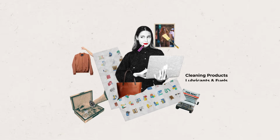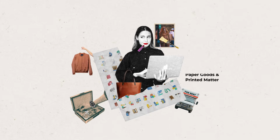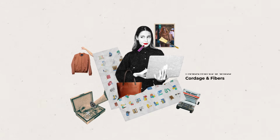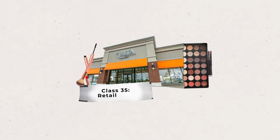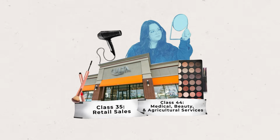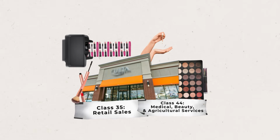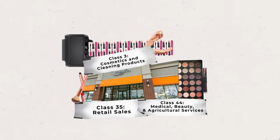All trademarks are broken up into classes or categories used to identify goods and services. There are 45 classes total, but a trademark can belong to multiple classes. For example, a cosmetic store likely falls under Class 35 retail sales. But if they also provide makeup application services, they might indicate Class 44 as well in order to have thorough protection. If you manufacture cosmetics such as mascara or lipstick, those items would fall under Class 3.